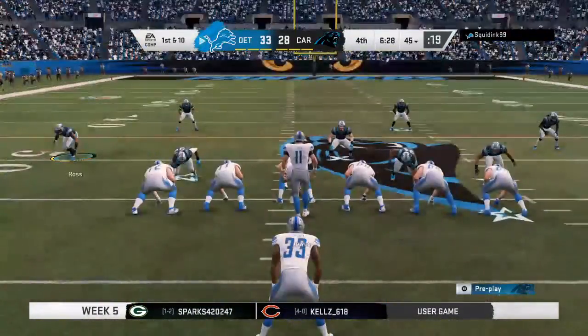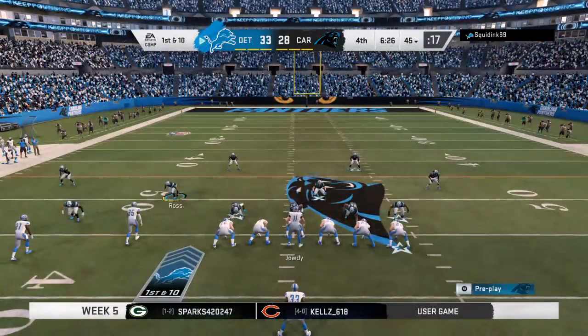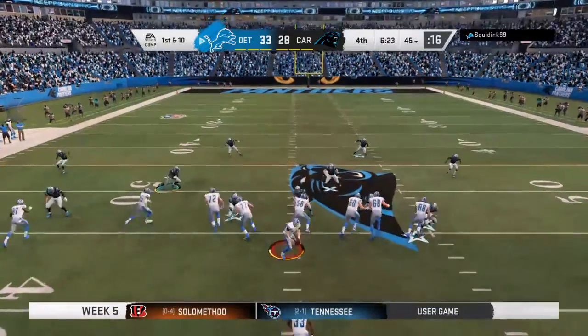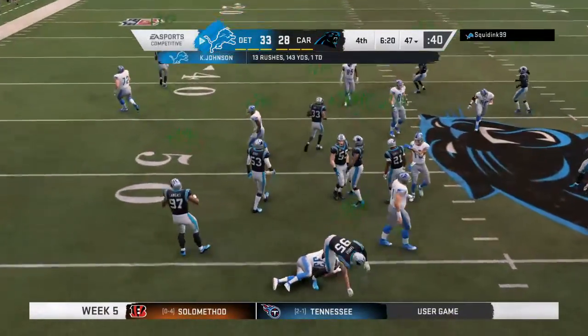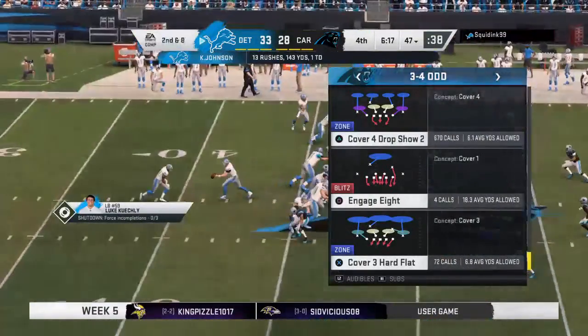The big play to start him out. Has him at the 45 already. Johnson, 2 yards on the pickup there. It'll be 2nd and 8.